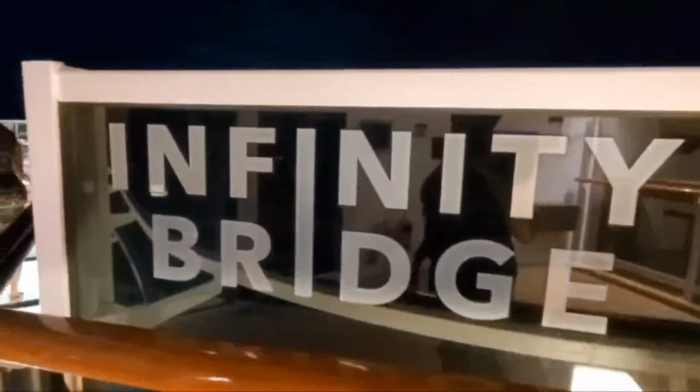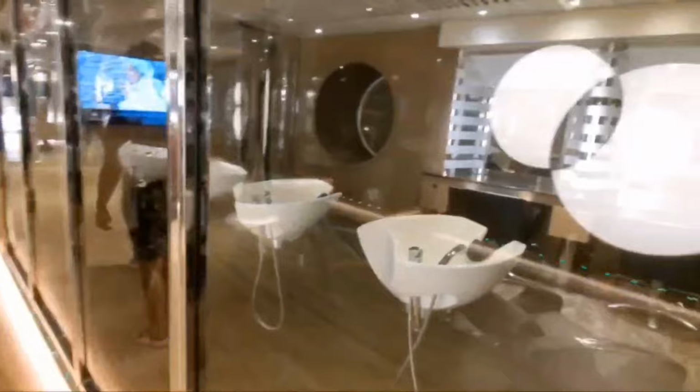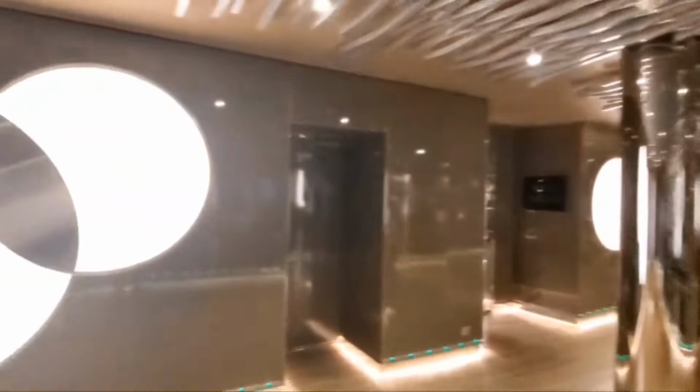And then exploring near the Marketplace Buffet, we found the Infinity Bridge. This boat got some nice little hidden gems. They even got a barbershop. What, we on level what, 8 still? A barbershop on level 8. And a nail salon.